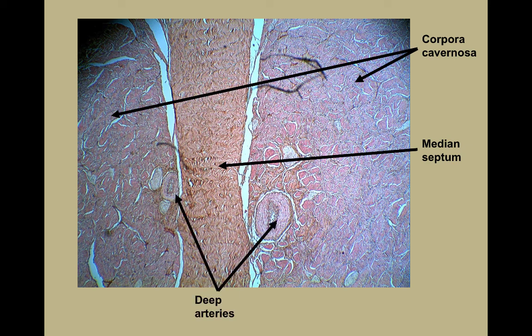Sometimes students get thrown off when looking at these under the microscope because they aren't the same size or located right in the middle. There is variation, and that's okay. The urethra and corpus spongiosum would be lower in your field of view on this slide.